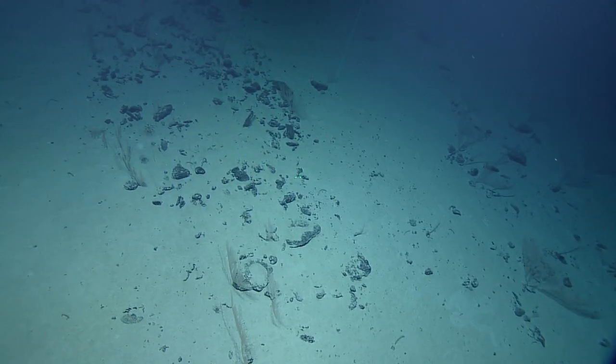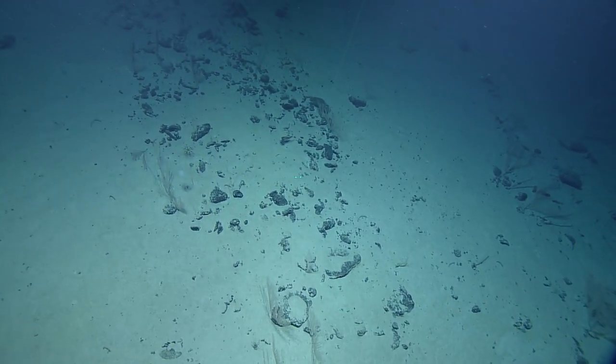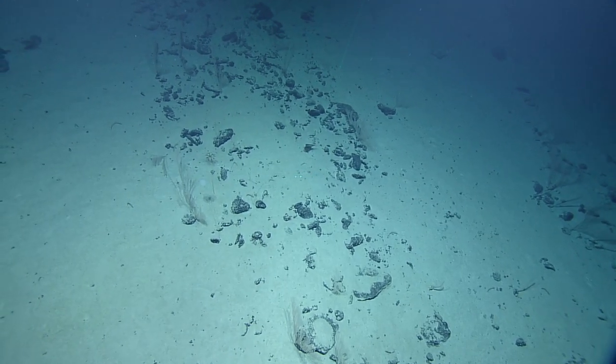So it looks like we're getting a sponge right there. A bit more rocky as we move up to our waypoint 2.